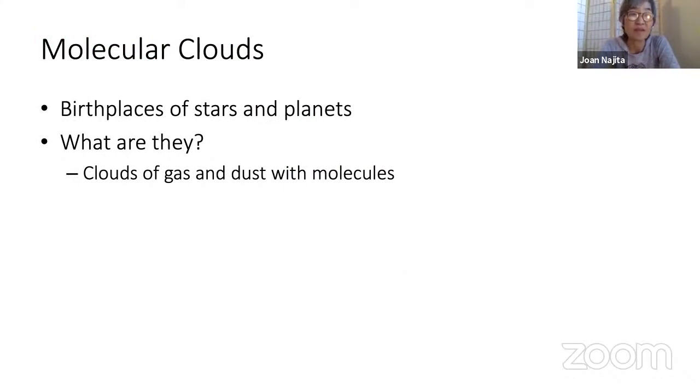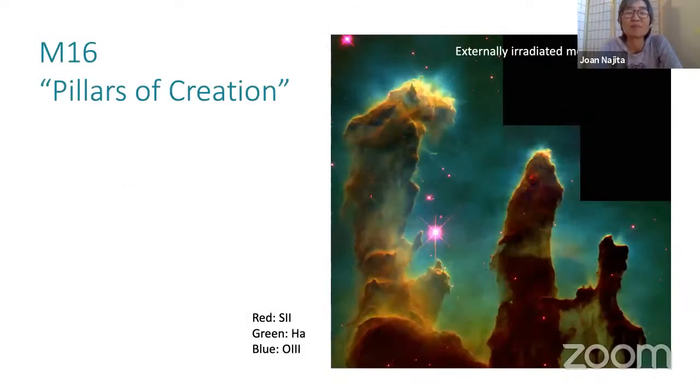The story starts with molecular clouds. And what are these? These are clouds of gas and dust that also happen to have molecules. You've probably seen some of these, perhaps on a calendar or a mug or a mouse pad. This, for example, is the famous Pillars of Creation in the Eagle Nebula, M16. These are the molecular clouds here, and stars outside the clouds are shining their powerful rays onto them and making them glow on the outside.